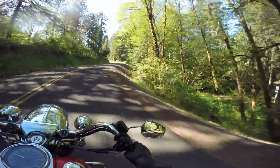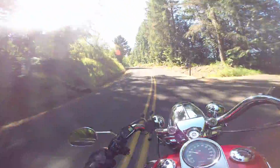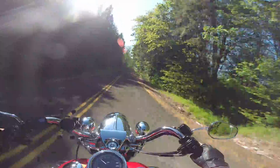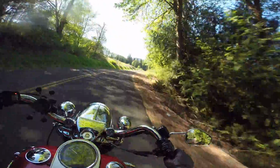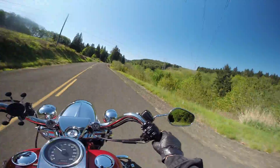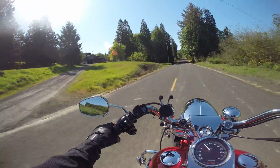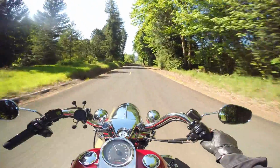Look at that house nestled in them trees. Is that awesome? That reminds me of my aunt's house in Alabama, in Mobile. They lived on this hill, and not that there's a lot of hills in Alabama, but they were on a hill. Kind of nestled in the trees. Their backyard was nice and woodsy. It was beautiful.